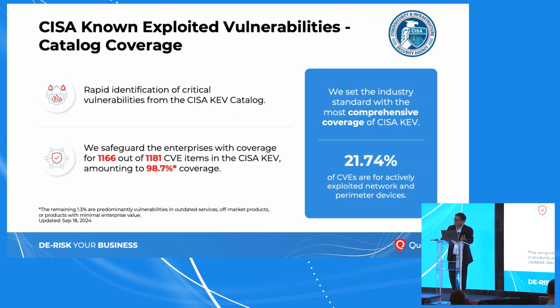As far as the CISA-KEV coverage is concerned, we've set the industry standard, and we're proud to say that we cover close to 99% of the CISA-KEV catalog. Now, there's still 1.3% that we are still trying to cover, but these are vulnerabilities that are on older systems. These are on older software that pretty much no one uses. They provide the least enterprise business value, but we are still trying to make sure that we cover the remaining 1.3% as well. And we don't stop there.